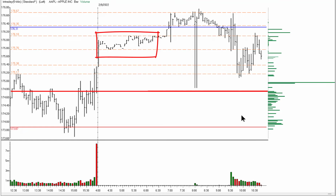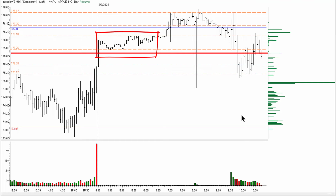It did fill in the first few minutes of trading, and I immediately adjusted the one-by-one so that we had a stop just below this 175.76 level, so down about 25 cents. I know some of you have a hard time with those stops, but on that first entry, I'm just looking for, is it going to get me in, yes or no?